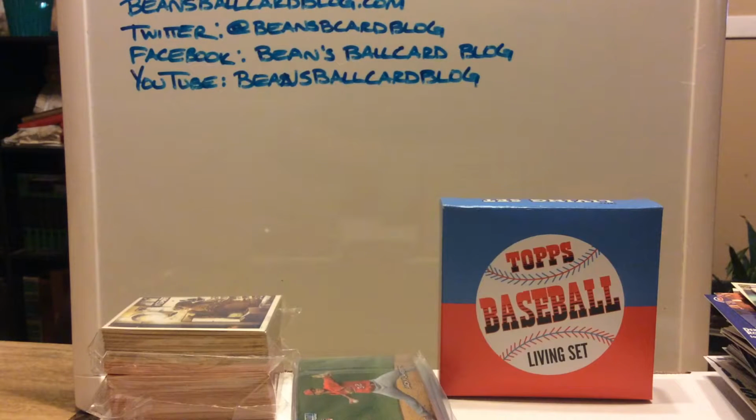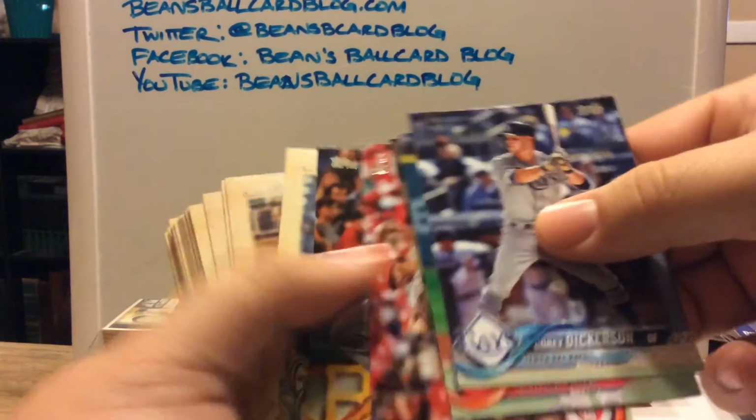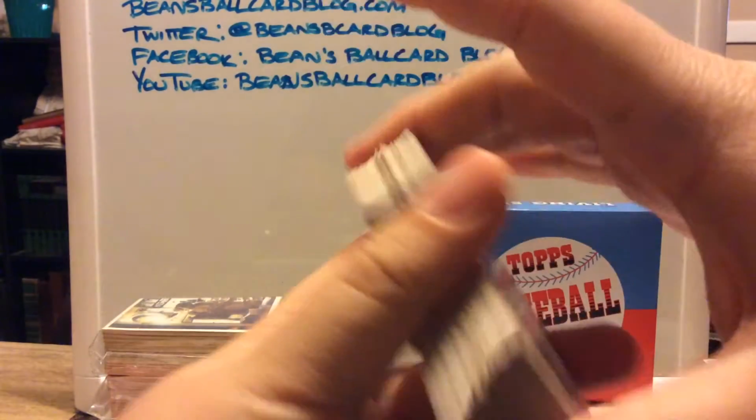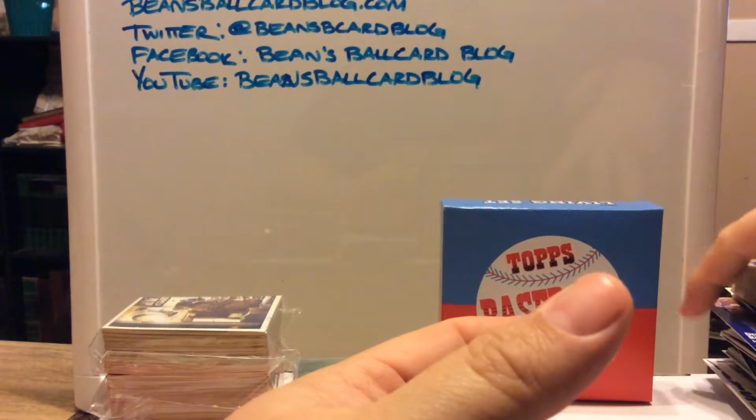One last bag here. I'm probably not going to run all the way through those. So we got some more of those cards I'll throw in the dime box. And then a bunch of Gypsy Queen from last year. I am still passively working on that set.